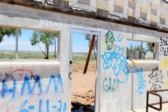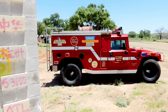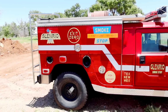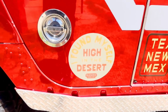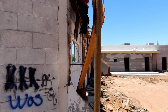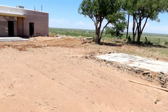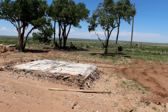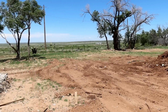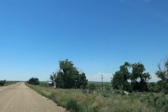Piece of the roof hanging there. Oh, it's for a smoke shop. You know how I could tell? I found myself high in the desert. Whoa. Just a facade now. I feel like there was more last time I was here. I bet there was. You'll have to look up my old video in Glenrio and see. But that's definitely new. Yeah, they must be doing some sort of roadside stop.